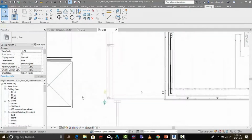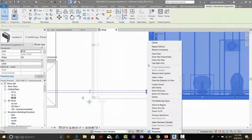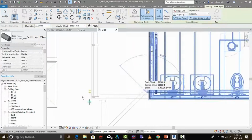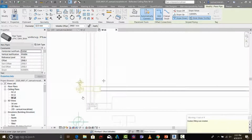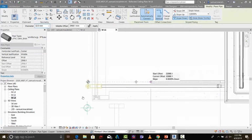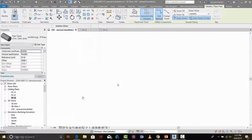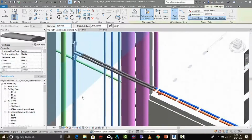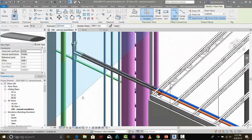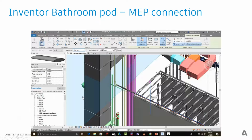So if I want to connect it up into the services of Revit, I can go and draw pipes out of that Inventor model and then connect them into my existing services inside of Revit. So here we have our supply pipes. I'm going from the Inventor model into Revit, and that's now connected up the two supply pipes for the hot and cold supply feed inside of my Revit model into my Inventor bathroom pod. So it's pretty cool.